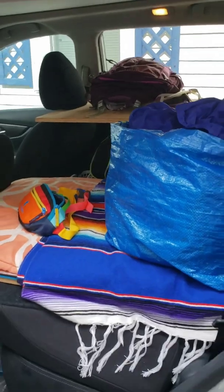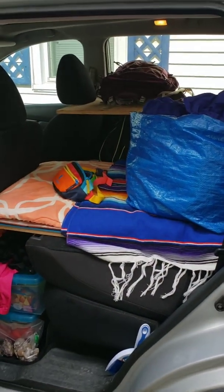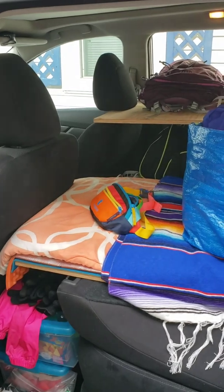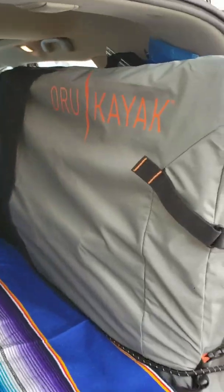I really enjoyed sleeping in my car, and it's definitely going to be a thing I'm going to do in the future as well. Being 2 months in my car really helped, like, just save thousands of dollars in hotels and Airbnbs and things like that. So yeah. So overall, I'm very happy with my whole setup. The kayak was a total win.